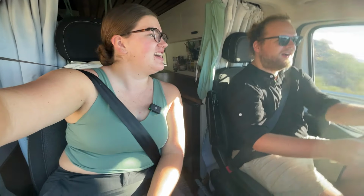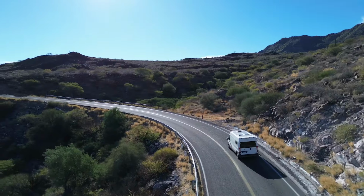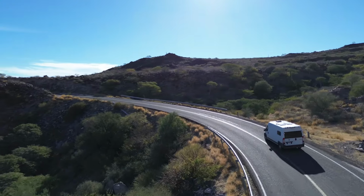And now we're back in the harsh conditions of the Mexican Highway 1. Yeah. Oh, it's so beautiful along here, though. Wow. Yeah, well, you're not the one driving. You get to enjoy the view.